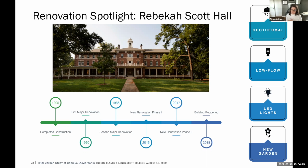It runs the HVAC and the hot water. We removed a surface parking lot to install this system, and actually made the local news because it's in a very urban area. You don't normally see parking lots being ripped out and green space going in. We also did all the updates to low flow water fixtures, LED lights, and that former parking lot, now geothermal field, is a green space.